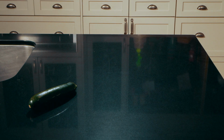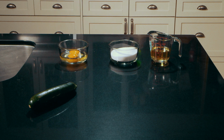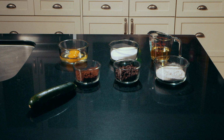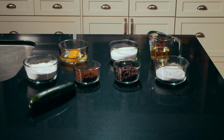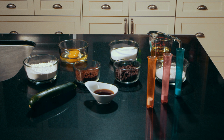Here's what you'll need. 1 medium zucchini, half a cup of vegetable oil, 1 cup of granulated sugar, 2 eggs, 3/4 of a cup of all-purpose flour, half a cup of chocolate chips, 1/4 cup of cocoa powder. We're using natural, not Dutch processed. Half a cup of whole wheat flour. We're using whole grain. Half a teaspoon of fine sea salt, half a teaspoon of baking powder, half a teaspoon of baking soda, and 1 teaspoon of pure vanilla extract.